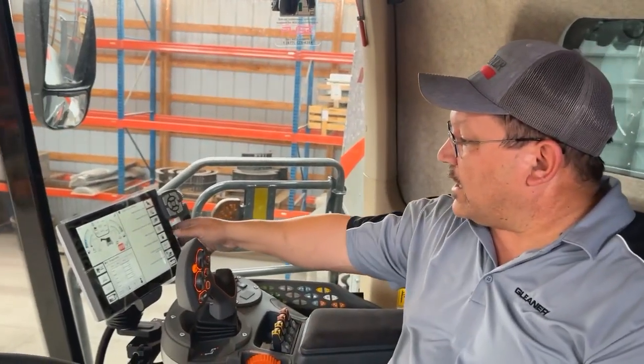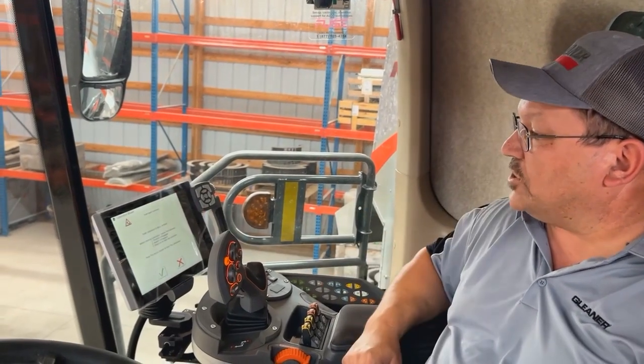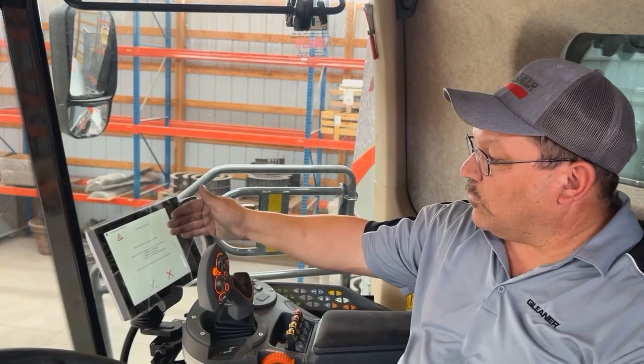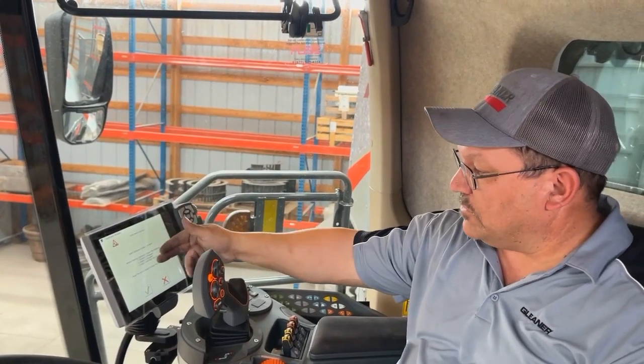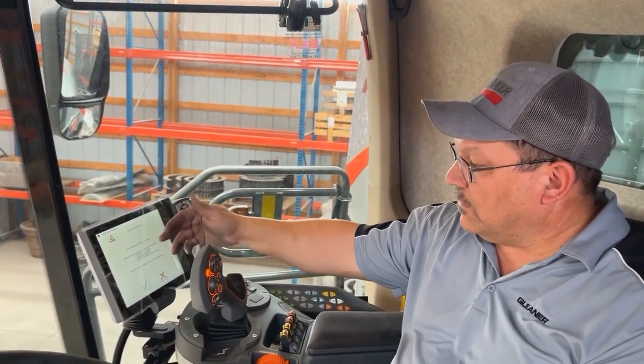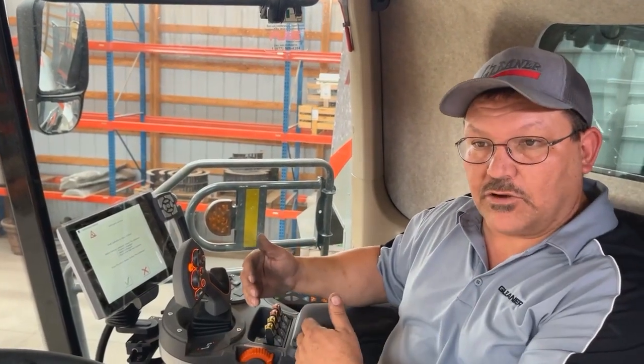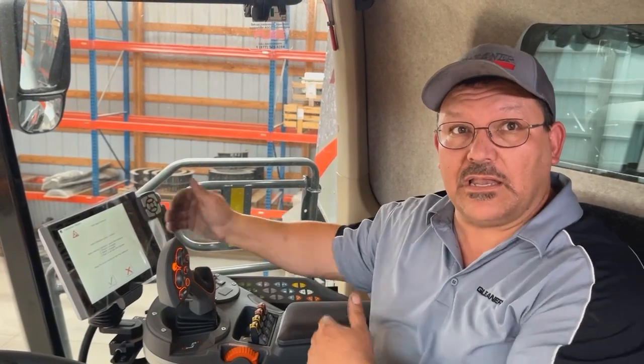So a quick, easy one is for our shaft speed. Once we select shaft speed, it will walk you step by step, as you can see here, three steps. Hit the green button. It'll do its calibration. If everything's correct, it'll say calibration passed. If not, it will tell you which part did not pass. And that's what we need to go back to and look and see whether we got a sensor that's out or a belt slipping or whatever the issue may be.